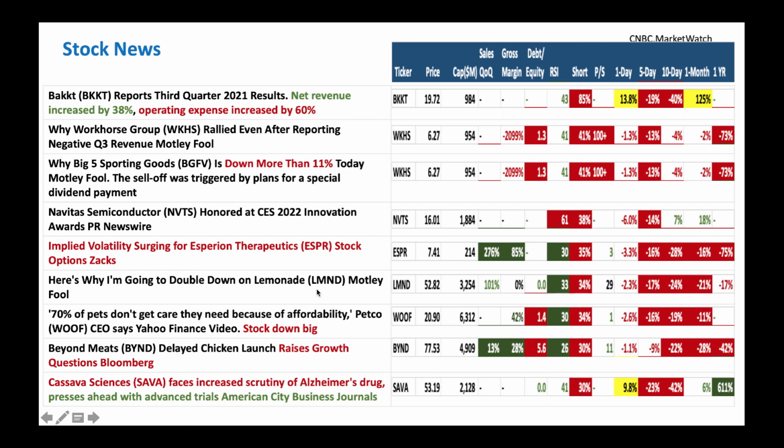And then we got here Lemonade, one of my favorite stocks here. As you look through Lemonade here, it's been down in 1 day, 5 day, 10 day, and so on and so forth. High RSI, low RSI, and high short ratio. I'm a buyer of Lemonade at these levels and accumulate.